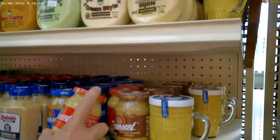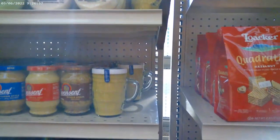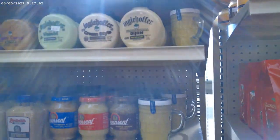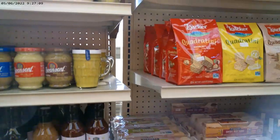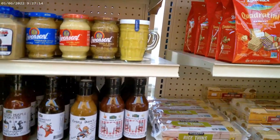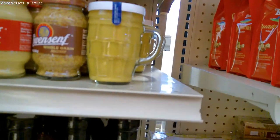Do you find mustard? Yeah, of course. Extra hot mustard. There you go. Bavarian beer mustard. Whole grain mustard. I've never even heard of that. Yeah, I just had some. Spicy curry mustard. And then they have also a bunch of different types of barbecue sauce and spices here. Crazy Dave's.